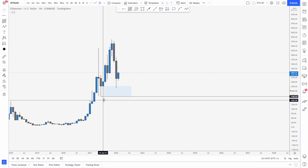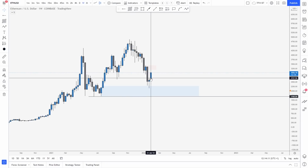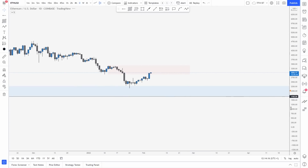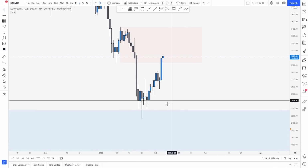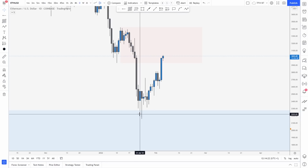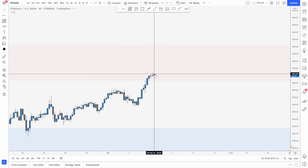But yes, jokes aside, we pulled back. We kind of came in inside this wick right there. We tapped inside the monthly candle, rejected, and right now we're heading higher already. So we're about to encounter this weekly supply, all right, that we're just about to tap inside. I'm kind of annoyed that I didn't buy Bitcoin at around 32 and this one at 22. That would have been nice for some quick profit taking right now.